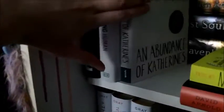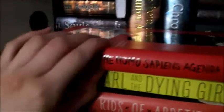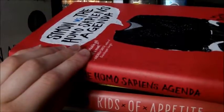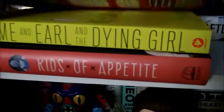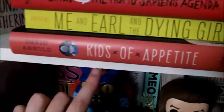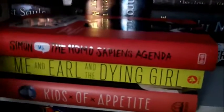Okay, so now on to my contemporary section. I have Symptoms of Being Human by, who's it by? Jeff Garvin. And then I have my John Green, so I have An Abundance of Catherines, and over here I have The Fault in Our Stars, Looking for Alaska, Paper Towns, and Will Grayson, also by John Green, except Will Grayson was also co-written by David Leviathan, so there's that. Over here I have Simon versus the Homo Sapiens Agenda, that is by Becky Albertalli. I have Me and Earl and the Dying Girl by Jesse Andrews. And then under here I have Kids of Appetite by David Arnold. So that is my, oh, I forgot about this one. This little one, I have Perks of Being a Wallflower by Stephen Chbosky. So there's that one. It's hiding in there, my little book.